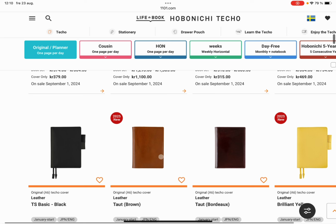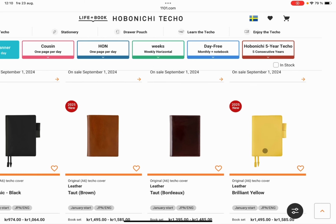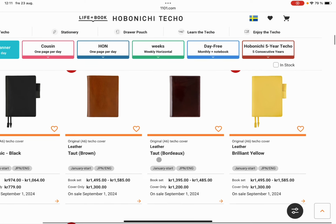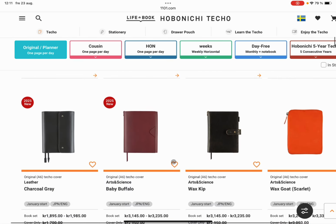This one is a taupe brown one. A little bit too yellowish brown for my liking. I like the brown ones, but this, I think this is cute. It's a brilliant yellow, and it really just makes me happy. And then we got the charcoal gray and baby buffalo. I think these are a nice color too.